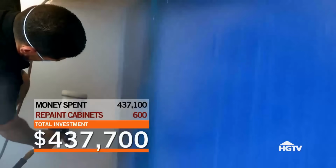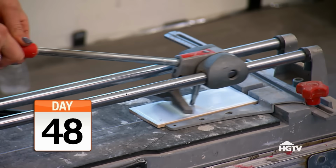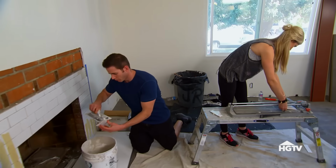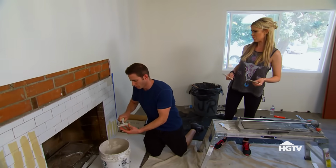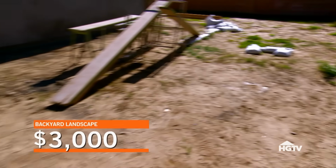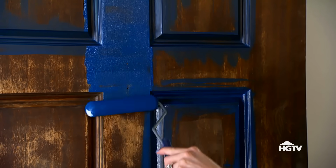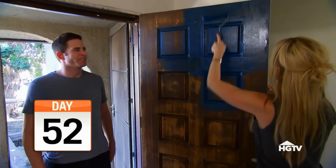While the kitchen cabinets are being repainted, Christina and I are continuing on the flip. We're finishing the fireplace. You like it? Love it. Landscaping the backyard, run planter box around to give it some color, and then run the sod to the edge of the house. Okay. And then from this point on, we can just mulch it. Perfect. And we're painting the front door to match the kitchen cabinets. Okay, this is just the first coat, but it's coming along. No, that looks cool. Nice job, honey.